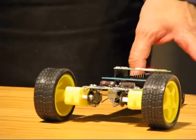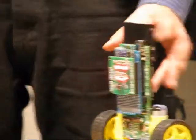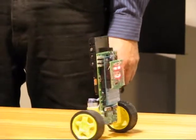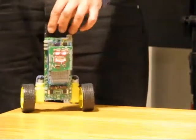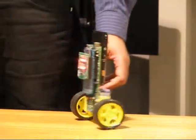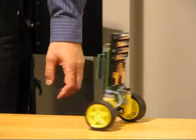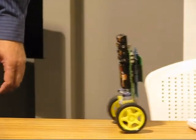So I can pair it now. Now connected. I'm hitting the, okay, so you can spin clockwise. You can do that. See what happens. Here we go. So it says changing directions. So you can do Z. Okay, we'll do Z, which is no spin. No spin. There we go.